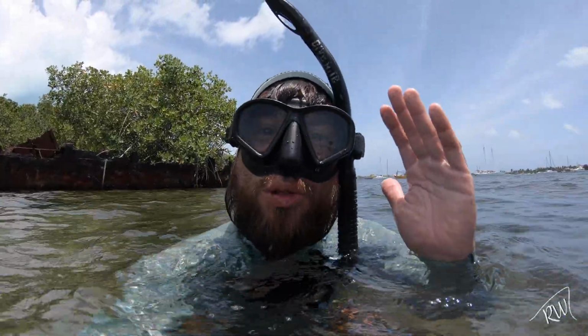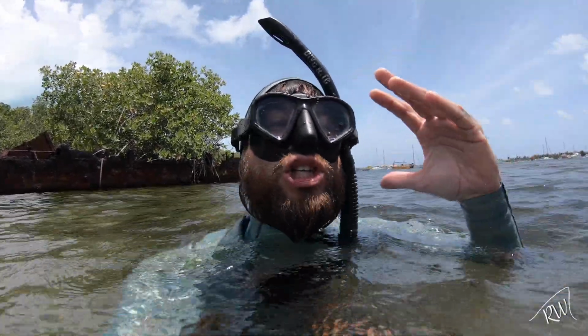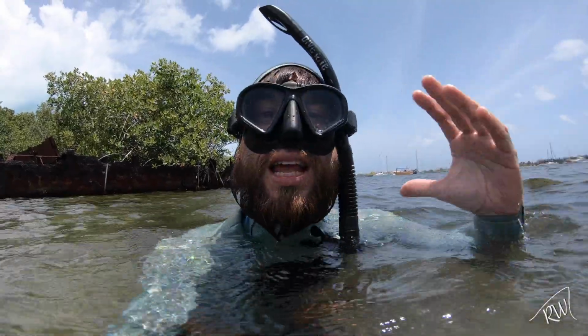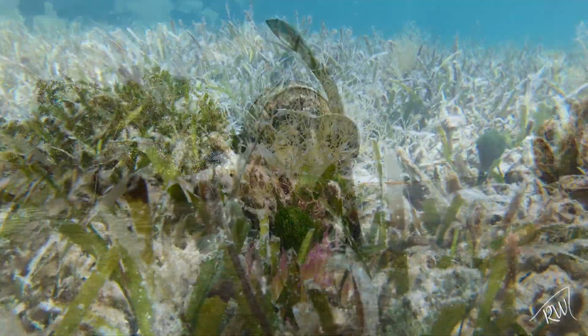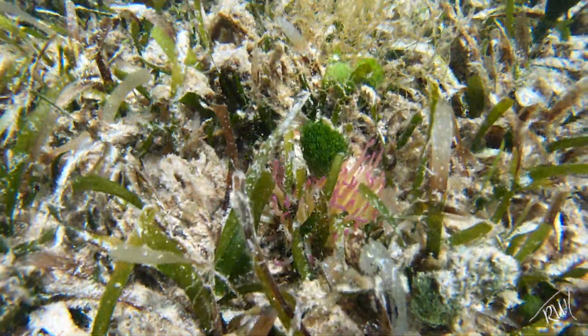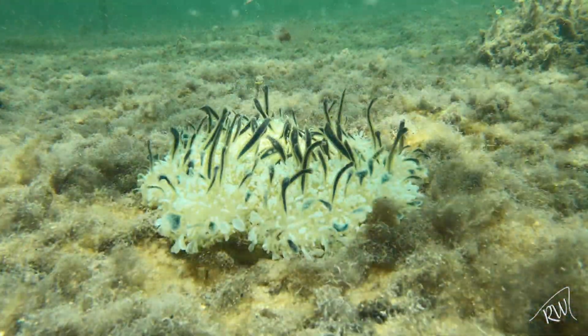This has been an awesome swim through the mangroves. And the reason that these mangroves are such an important part of the marine ecosystem is that they provide natural filtration for all of this water coming in and out of here. But it's also super important because of the baby animals that call this area home.